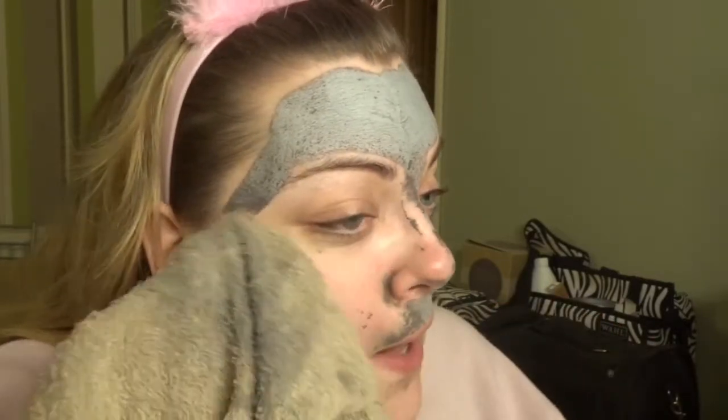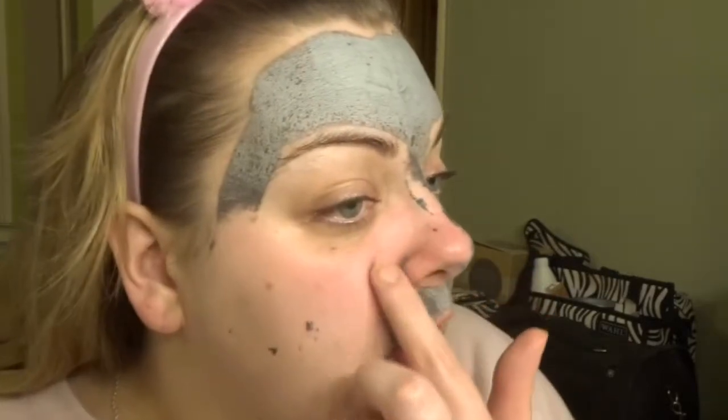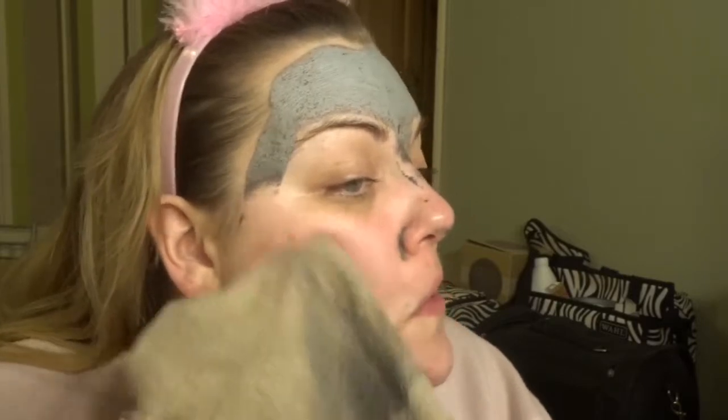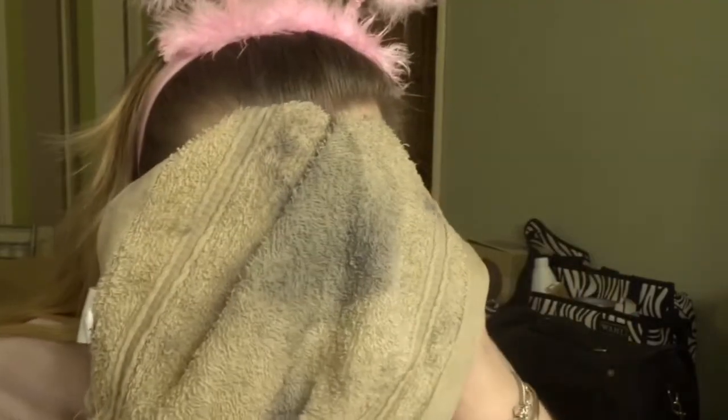Because like I said, the skin around your eyes and under your eyes, it was literally here, as you can see I'm a little bit red now, but right here it was bright red. But yeah, absolutely fine with this face mask. Yeah, so it does take a little bit to come off, but I don't mind that.